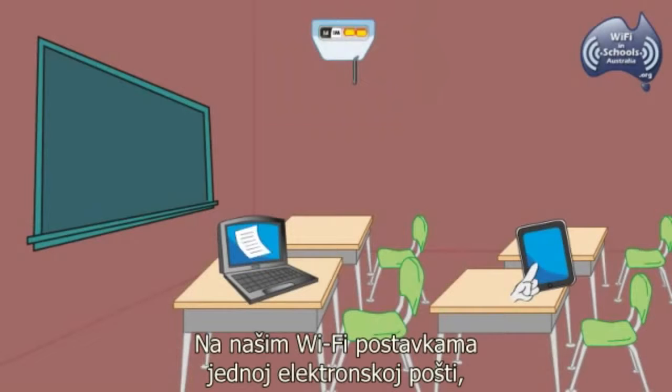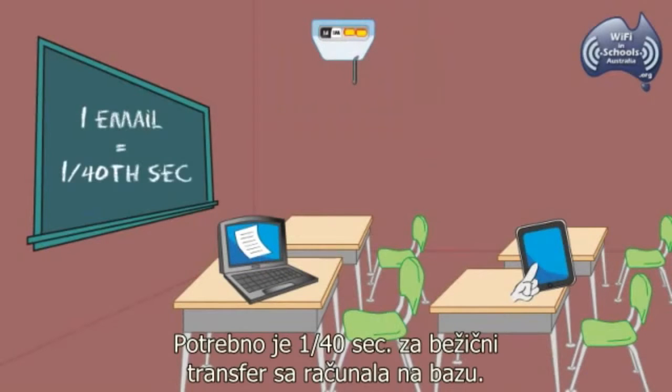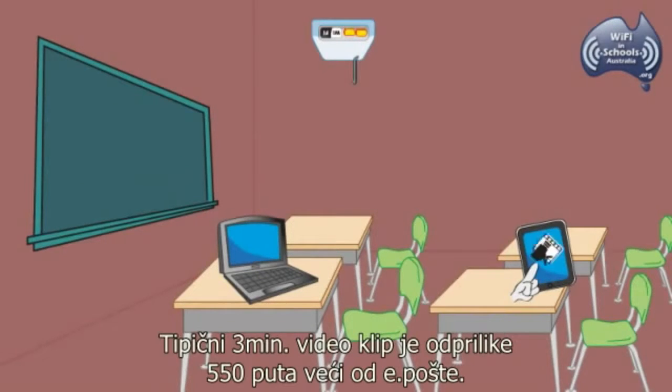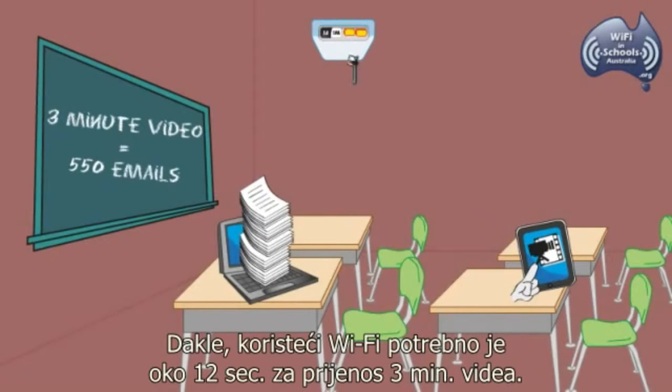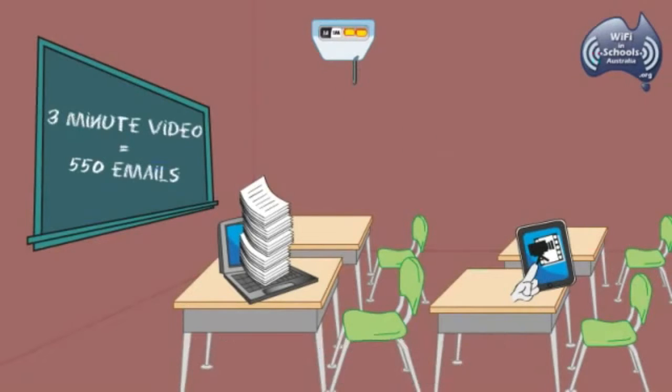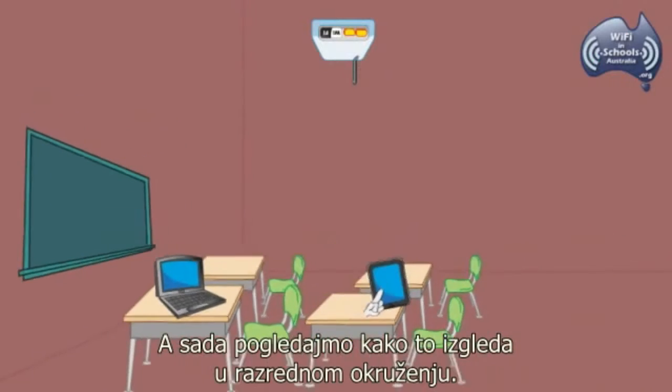In our Wi-Fi setup, one email takes around 1/40th of a second to transfer wirelessly from the computer to the access point. A typical 3-minute video clip is about 550 times bigger than an email. So, using the Wi-Fi, it takes around 12 seconds to download this 3-minute video. Now let's look at this in a classroom setting.